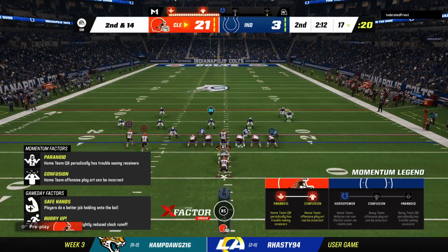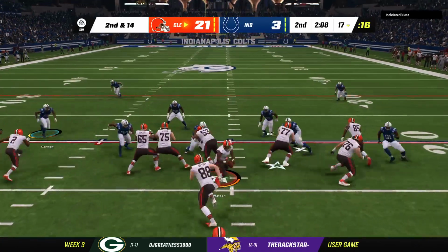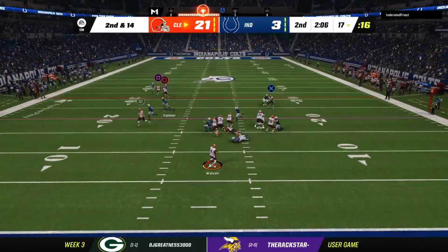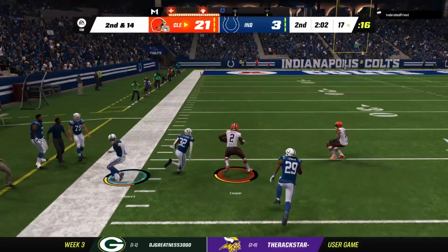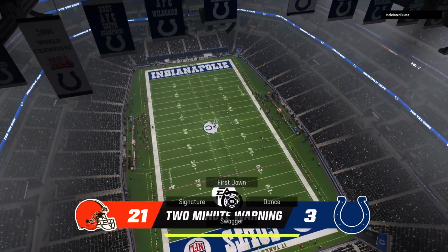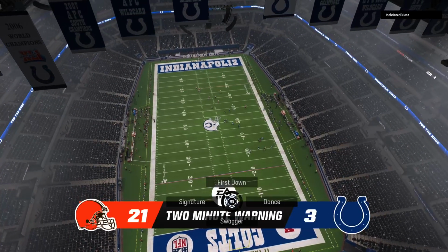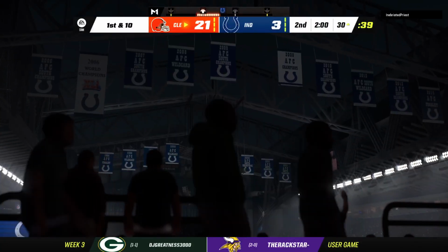Well, the first play of the drive lost 4. Now they'll look to move it forward here on 2nd and 14. Faking the give. Now Watson. He's got his receiver, Cooper. And he'll be hauled down at about the 30-yard line. And we've hit the 2-minute mark in this first half of action.